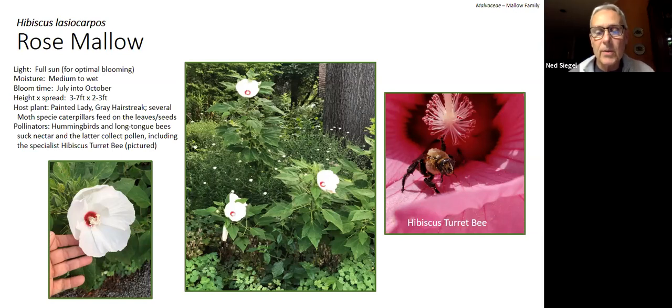What I'm showing here on the right, the flowers can actually be white or they can be rose-like, but it has a deep magenta red core to it. The hibiscus turret bee on the right is considered an oligolectic species in that it absolutely requires a hibiscus flower in order to collect pollen and nectar.